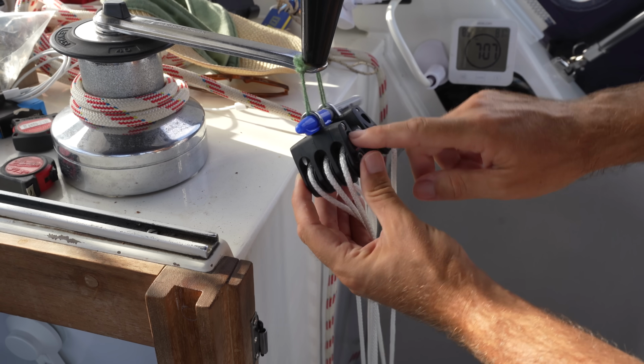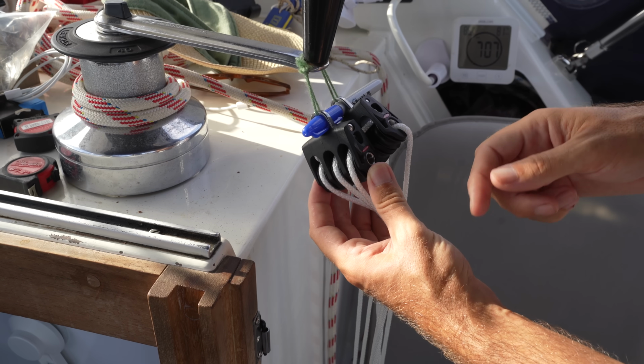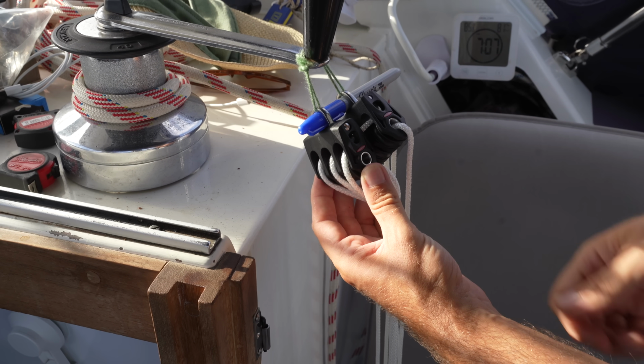If I can find 3 more of these triple blocks, then I can convert the setup into a 6-to-1 mechanical advantage, meaning even the heavier dinghy and outboard should be easy to raise.